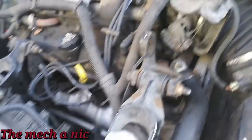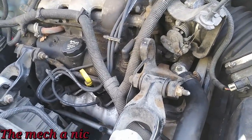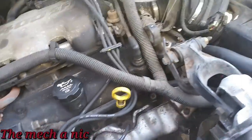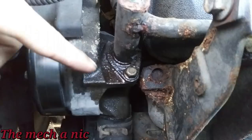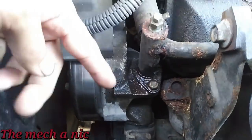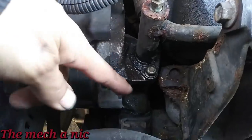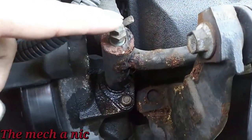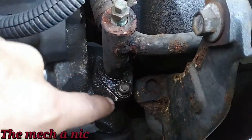It's the next morning after that pretty long test drive yesterday. I open up the hood. First thing I notice is this right here is wet. There's no reason why this should be wet because the engine was pretty hot yesterday, so this should have all evaporated. So that tells me we have a leak somewhere. It's not coming from up top. Something going on right here.